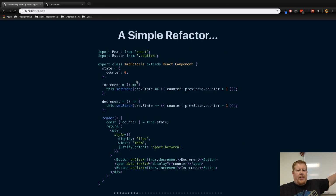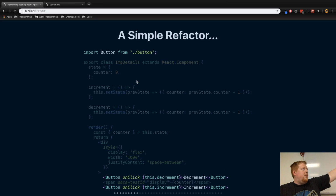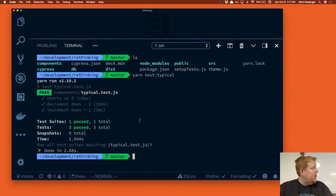So to illustrate that, a simple refactor. We're introducing this button component, right? So instead of directly rendering a button element, we've got some button component. Maybe there's some logic in there, it's a styled component, whatever, but it's hidden behind this abstraction that we've created. And since we're shallow rendering, we're not directly rendering that button anymore. So that means our tests are going to break.